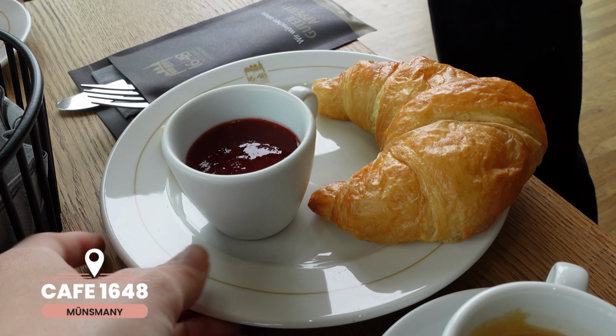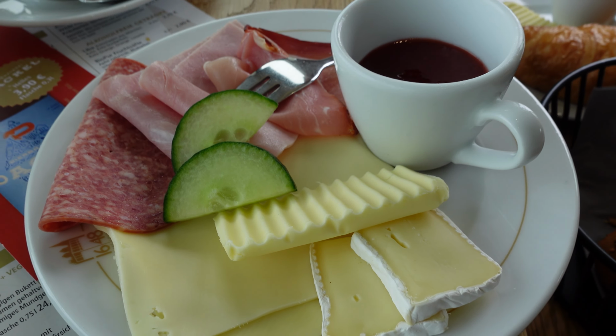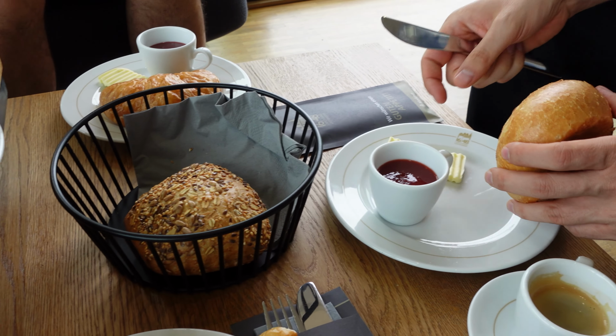Guten Morgen. So today I'm here at a cafe called 1648. So it's named after the year that a peace treaty was signed here in the city. And they do breakfast, so it's a klein, gross, so a small or large breakfast. They do coffees and teas. And there is a spectacular view of the city to check out here.